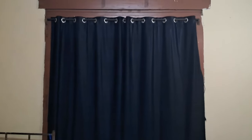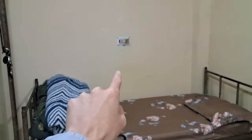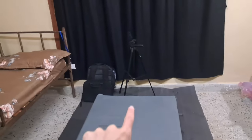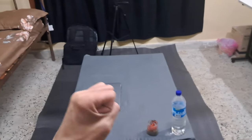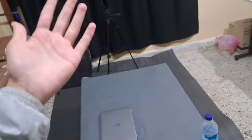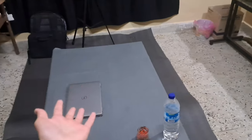So as you enter, you will see these dark black curtains, and then I have my bedding here, charger, charging port switch, and then my lower table, Japanese table, and then my tripod back. So this is where I sit down and have my food, breakfast, lunch, dinner, 3 a.m. snacks, whatever.